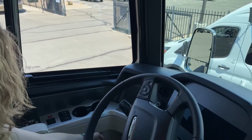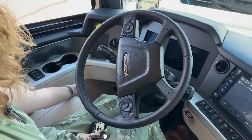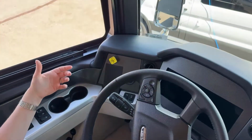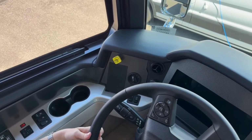And then we have some charging down below for your cell phone or whatever you have there. We also have a little pad here for your cell phone to charge, although I find that it doesn't work great when I have a case on my phone. I just pop my case off and then I can actually charge it there really easily.